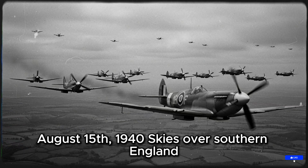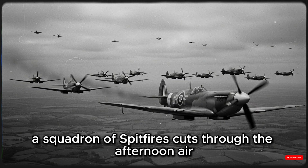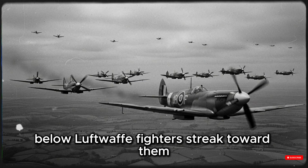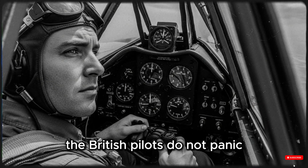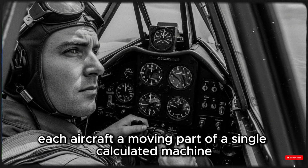August 15, 1940, skies over southern England. A squadron of Spitfires cuts through the afternoon air, wings tight in a disciplined diamond formation. Below, Luftwaffe fighters streak toward them, engines screaming, confident in their speed and numbers. The British pilots do not panic. Each man knows his place, each aircraft a moving part of a single, calculated machine.